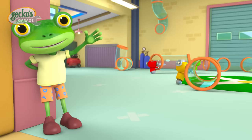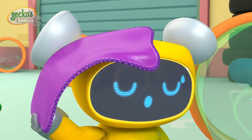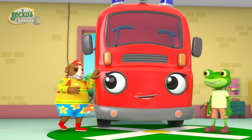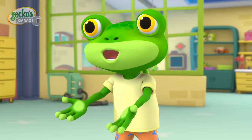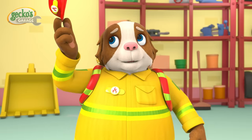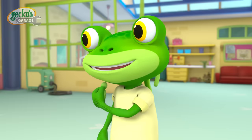Oh, hello everyone. We're repairing the mechanical's roof pipe, but oh, it's so hot today. Hi, Gecko. We're here for Fiona Fire Truck Service. Sure thing, Dandy. But aren't you hot in your firefighting coat? Yes, a little bit. But I keep it on in case of emergencies. Come on, mechanicals. Let's get to work on Fiona.